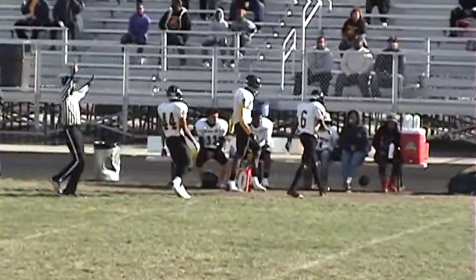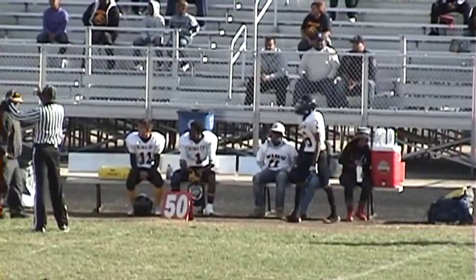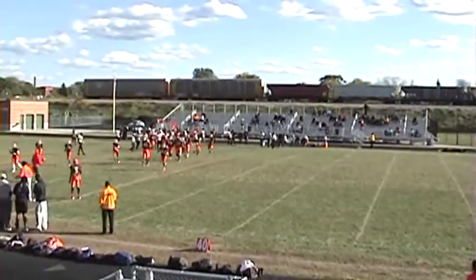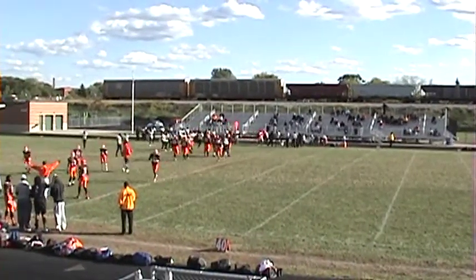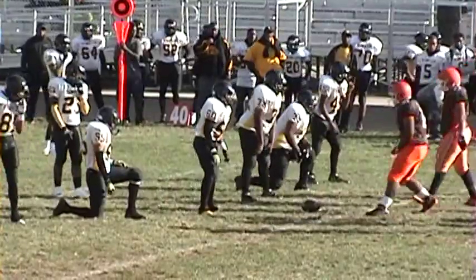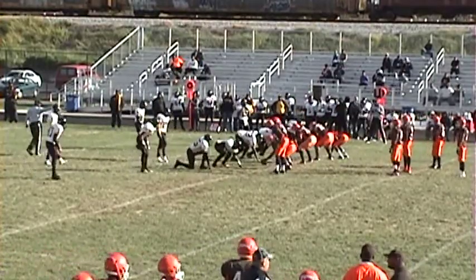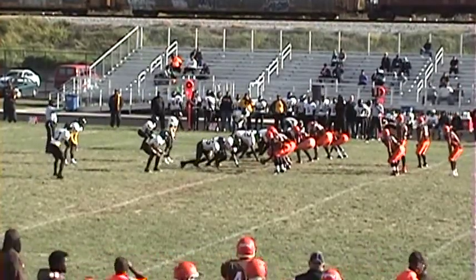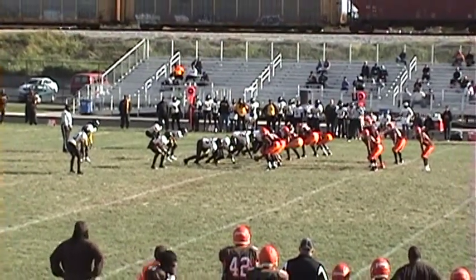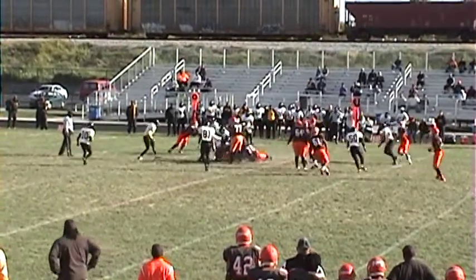Takes a King bounce. Goes out of bounds at about the 49 yard line. Near midfield. Excellent field position for Julian. First and 10 from the 49, Julian Jaguars, on their second possession in the game, still in the first quarter. From the shotgun, there's a snap, handoff, up the middle.